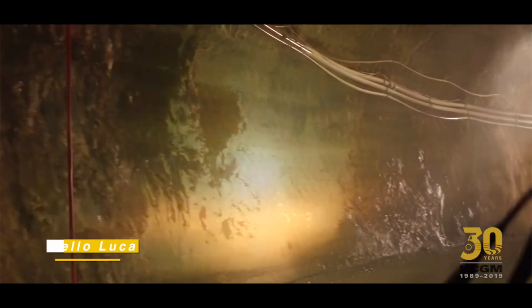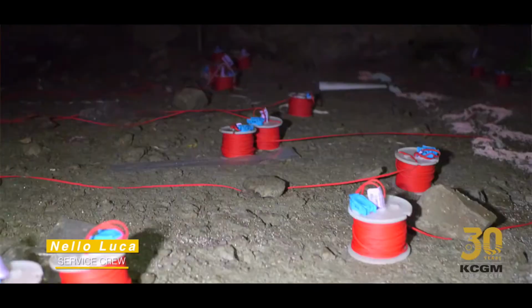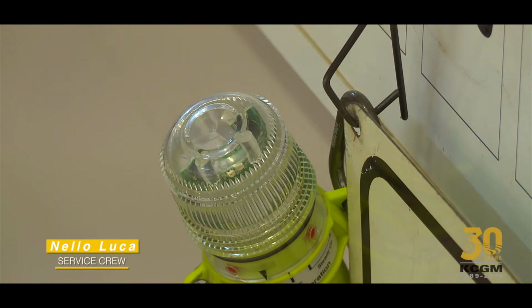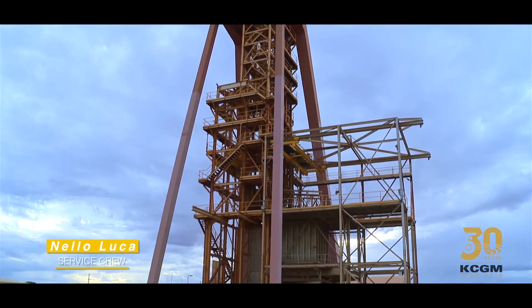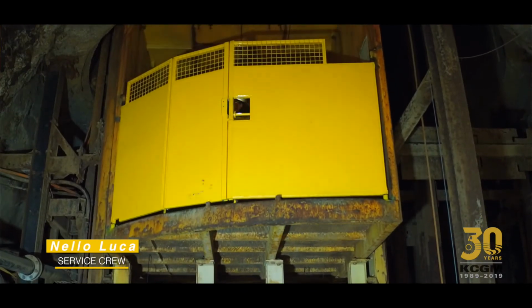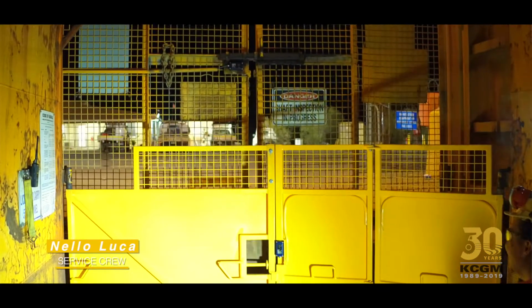At the end of the shift, the mine needs to be cleared before firing time. We have a 15-minute window for firing or blasting of the headings. So all personnel will make their way back to the plats or platforms. The cage will arrive, pick them up and bring them back to the surface.